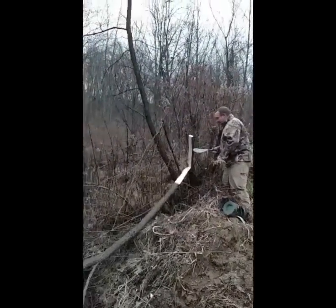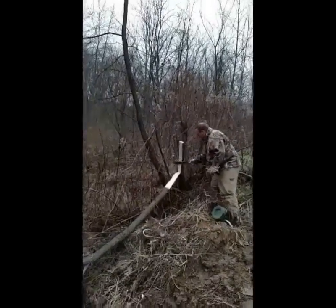This thing takes amazingly deep cuts while chopping.